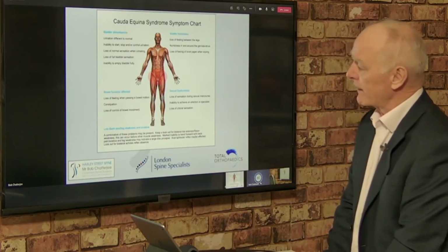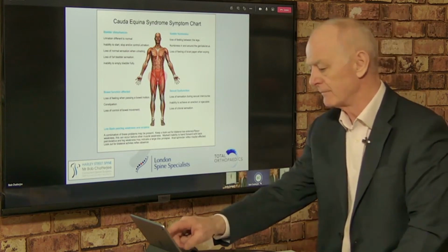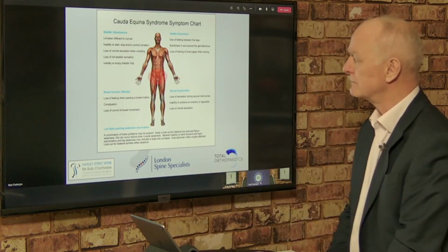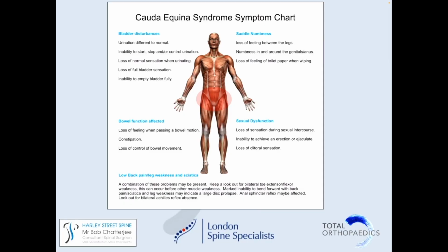Somebody's asked me whether saddle anaesthesia is always present in cauda equina. No, not always. None of these always are. And that's one of the problems. You don't get a consistent presenting picture with cauda equina. It's a varying one, and that's one of the problems with picking it up. Often it's a change from what they're normally like as much as anything. But no, saddle anaesthesia is not always there.